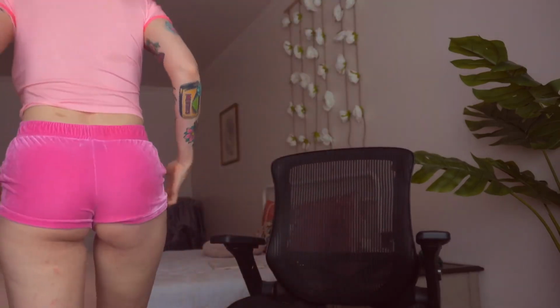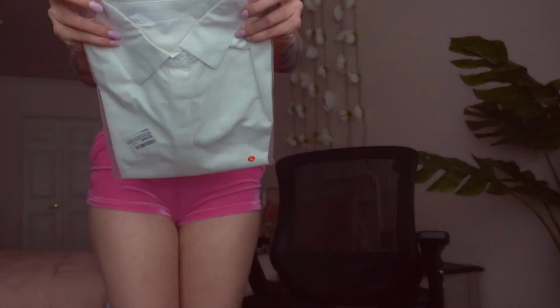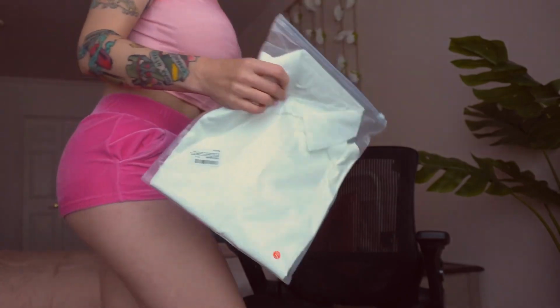So why I grabbed this real quick for you. So this is the shirt. Tonic Larry. Like I said, I haven't actually looked at or opened it up or anything. It's still just in the bag. So this is our shirt.